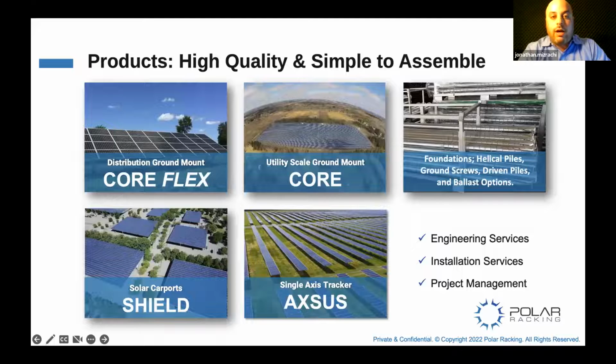Some products that we are offering today, just to give you the overview on Polar Racking. Again, Core Flex, which we will be speaking about today. This is our residential and light commercial based product line. Basically, we say anything up to a few hundred kW, around 500 kW or so, will fit into this Core Flex product. So anywhere from maybe 5 kW up to 500 in the Core Flex product line.